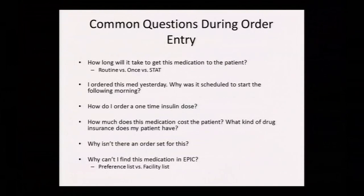So for example, the most common thing that happens in this case is your patient's hyperglycemic and you wanted to order a little extra Levemir today. But the next administration time, like you've already seen the patient on rounds, it kicks out to tonight at 8 p.m. So you just order it once. 5 units Levemir once.